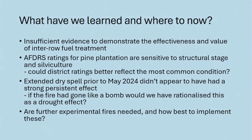And that probably raises an important point about our district fire danger ratings and our district index and how they can best reflect the condition of the plantation estate. So if you're thinking about a mature plantation estate where you might have plantations in all stages from establishment or re-establishment through to mature, you probably want all of those stages represented.